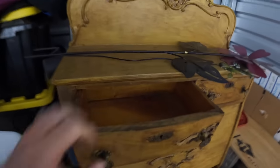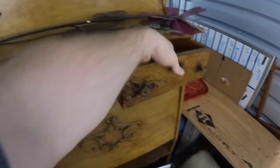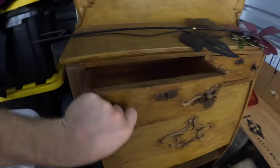Is there something in the drawer? I don't know. Something in there? No, there's nothing in there. Are you hearing things? I don't know. I thought I felt something. All right, let's go to this.